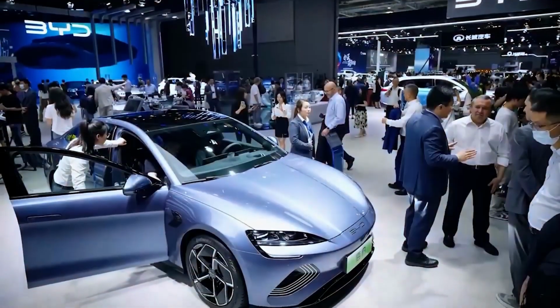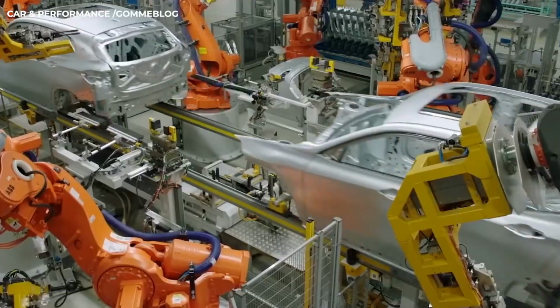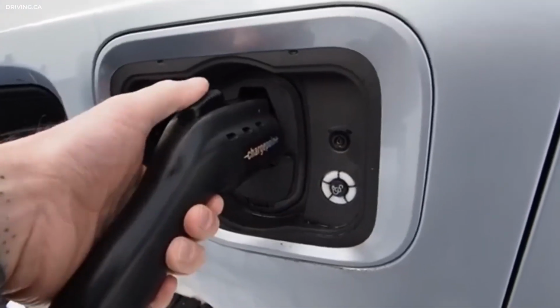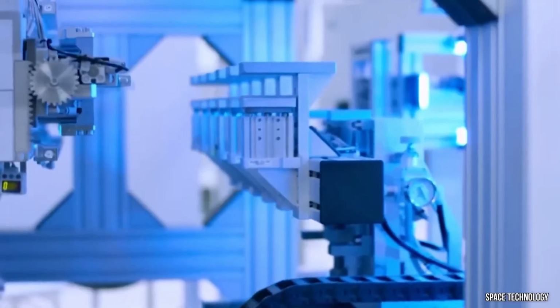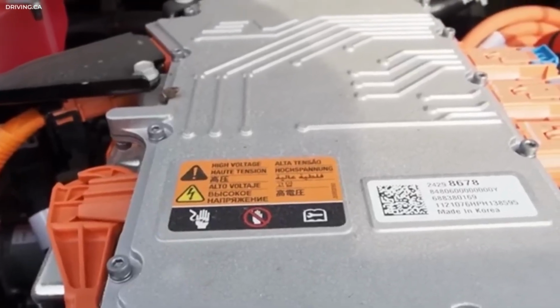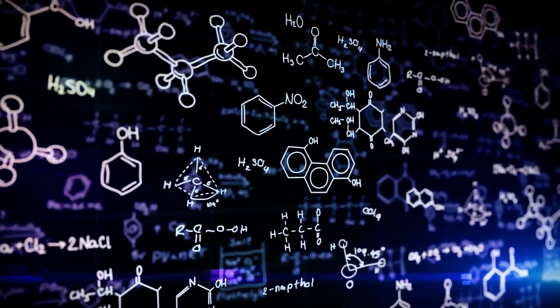That's just the beginning. BYD has put the entire EV industry on notice. If companies like Tesla, Volkswagen, and General Motors don't adapt quickly, they risk falling behind. Tesla, for example, has already started using LFP batteries in some of its lower-end models. This proves that even the biggest players recognize the advantages of this chemistry.